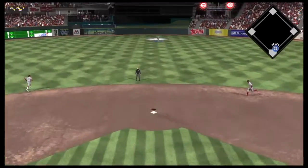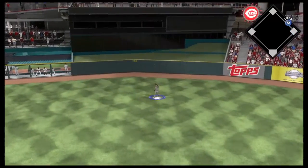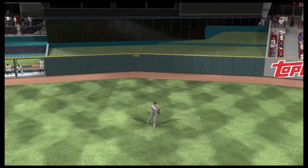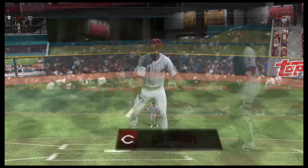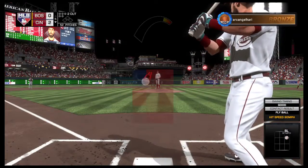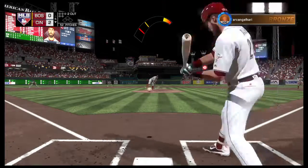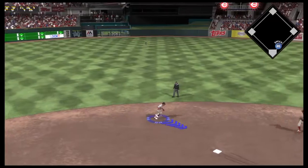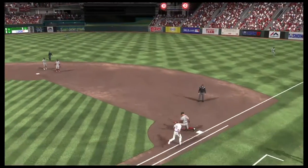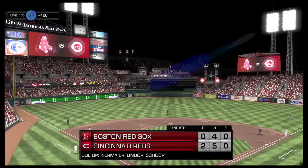Hit in the air out to center field. Kiermaier's got a read on it. 2 down. Digging in once again, David Dahl comes in 1 for 2 with that home run he hit earlier. Hit hard up the middle to his left, Lindor, and he'll make that play look easy as the throw is in time to end the inning.